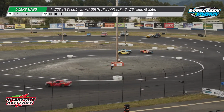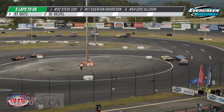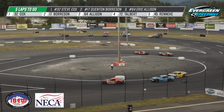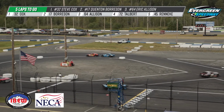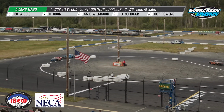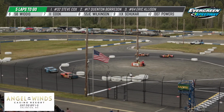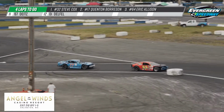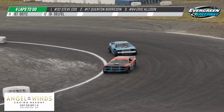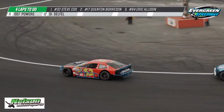That's Doug Delfell in the 01 right in front of your leaders. Both of them able to get around now. Now it's just any sort of traffic in the intersection they have to worry about. Down to 5 laps left. Cox is looking for what would be at least a 2nd straight win that I know of. He has a lot of them this year. He's been very strong in that Tommy Gap owned number 32 machine, and he is putting it in all the right places tonight.